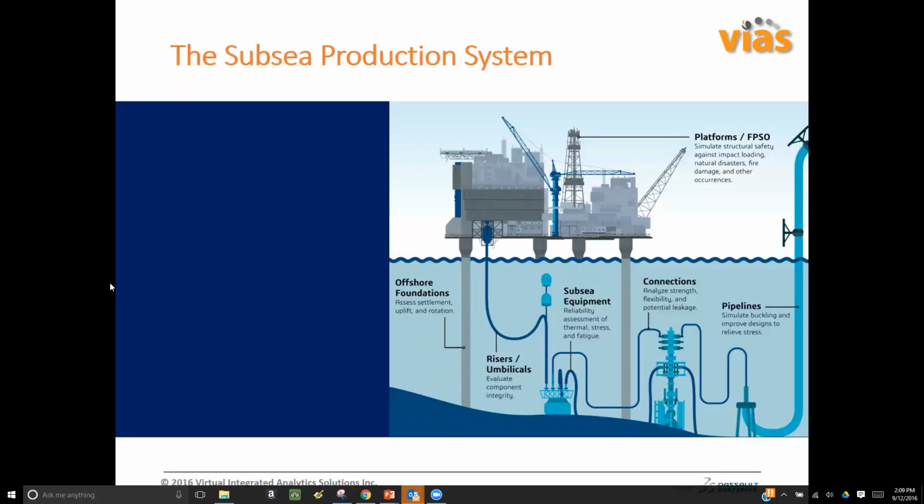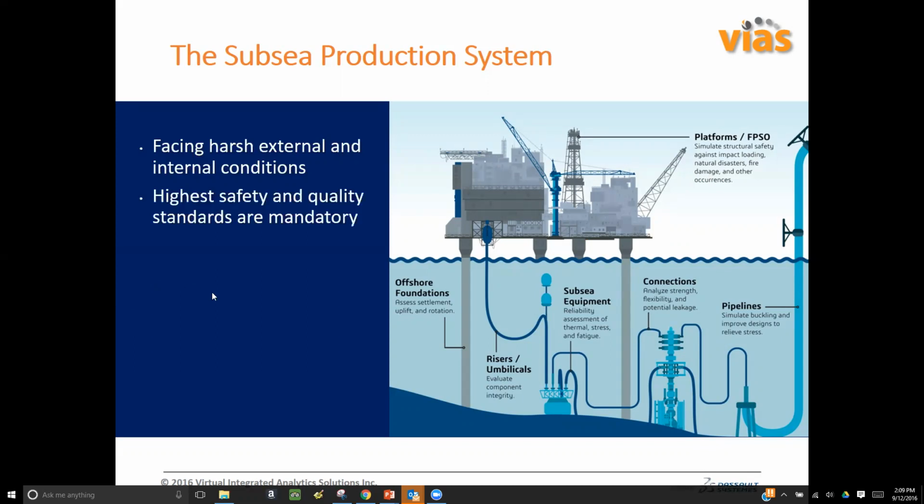Now, starting with the discussion today. In general, any subsea production is a very complicated system. There are risers and umbilicals and subsea equipment connectors, of which a jumper is an example. It's a flexible connector between two rigid parts. And then there is also a pipeline system. All of these face harsh external and internal conditions, as you can imagine, because in the sea environment things are pretty rough. We also need high safety and quality standards, which is of course mandatory. So a detailed look into a component is required to guarantee safety. One needs to be very careful about designing subsea equipment.